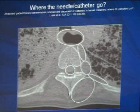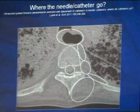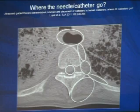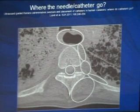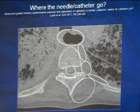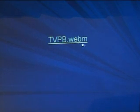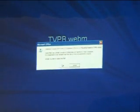So for the variability of the spread, they have done the dissections and seen that it is not constant. You have to be very careful before you inject and before you expect the block to work and the pain relief to be obtained. I'm just going to show a thoracic paravertebral block.